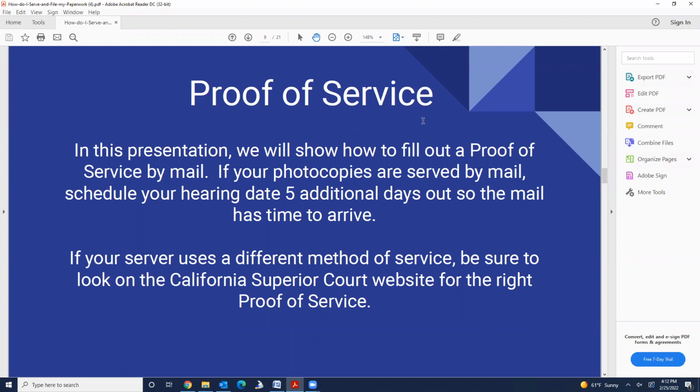I recall that I was just mentioning some people want a petition for this, but maybe the only day they can be in town is for the day of their hearing. So maybe they want to mail their paperwork to the DA or the probation department. So if your photocopies are served by mail, the reason we're showing you proof of service by mail is there's a special rule. When you schedule your hearing, you have to set your hearing for an additional 5 calendar days out so that the mail has time to arrive.